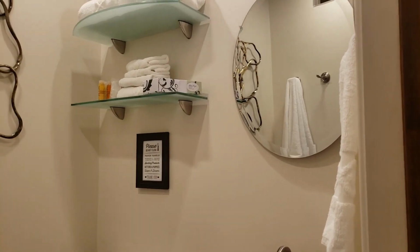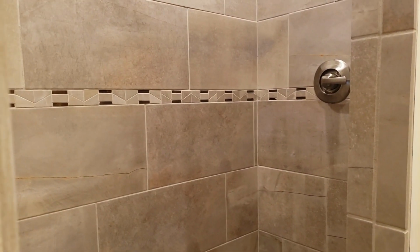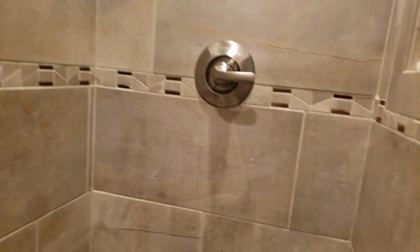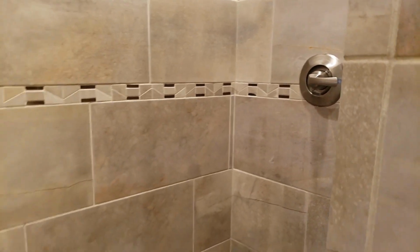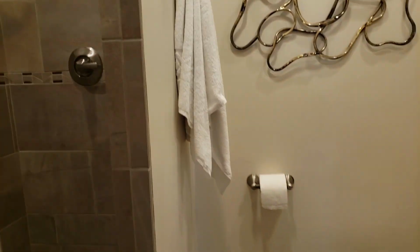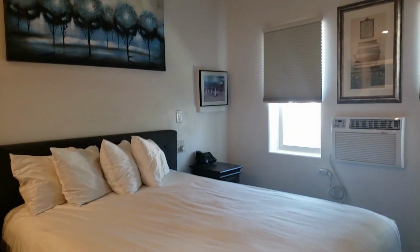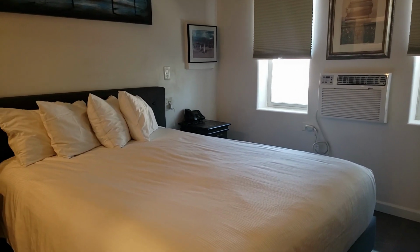Sink and mirror, nothing over the top fancy, but just right. Nice walk-in tile shower. Water was hot. It is softened water, which was really nice. Little tile shelf there. So yeah, we really enjoyed our stay. This is our second stay here again at the Iron Horse. And yeah, we've just really enjoyed it. We find it really comfortable.